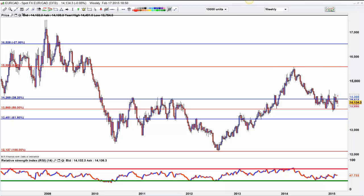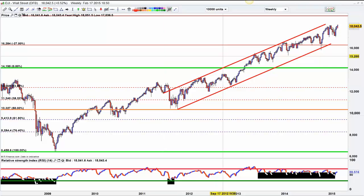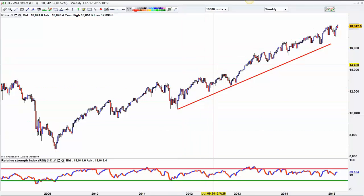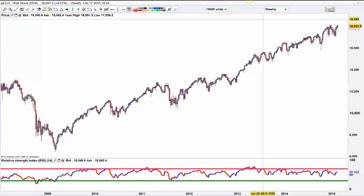What else? So let's just look at Dow. You can see huge move to the upside. Let's get rid of all of this. That's just one huge bull move. I think what's going to happen is that they could break here and actually move like crazy, at which point that would expose us to a bubble which could get nasty.